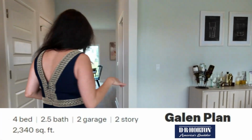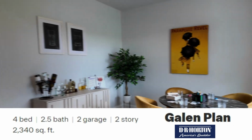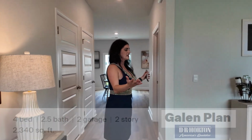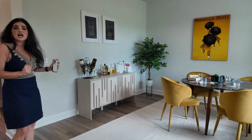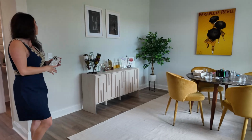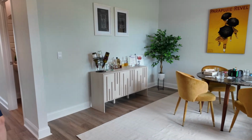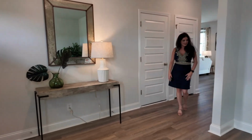Step into the Galen plan. So the Galen is 2,340 square feet. It's a 4-bedroom, 2.5 bath, and like I said, 2-car garage here. So love this space here. This is a nice flex space. Make it more of a dining room or like an office setup, or in this case, a nice entertaining poker area. Let's throw a poker table in there.